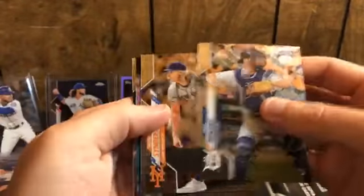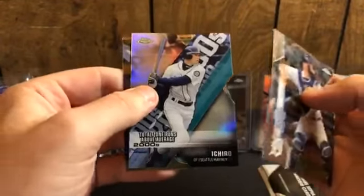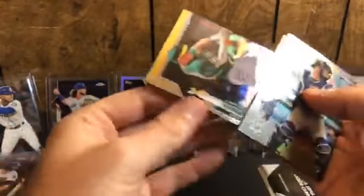Jake Rogers again, Detroit. We have Noah Syndergaard, Mets. Ichiro Suzuki die cut, going to the Seattle Mariners. And we finish with a Matt Chapman going to the A's.